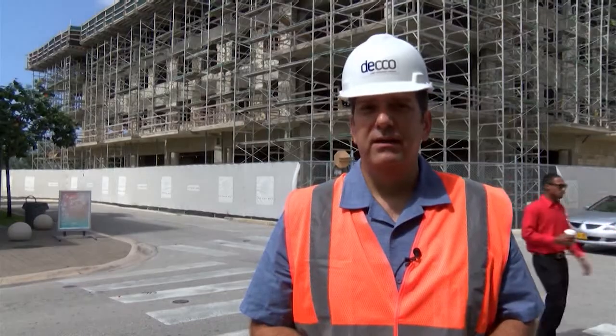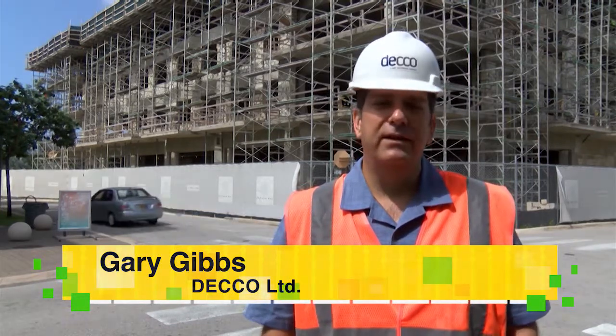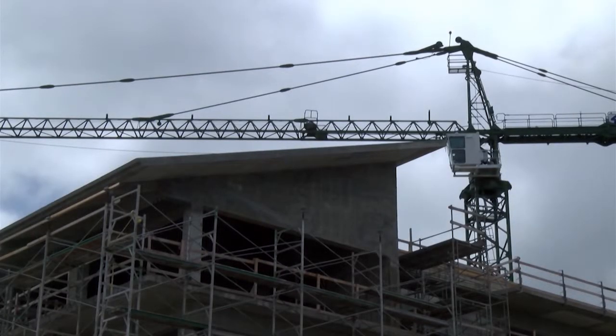It is extremely efficient from an exterior envelope standpoint. The insulation on the roof, the glazing, very, very energy efficient. The tenants will have a savings of roughly a minimum of 20% when the building opens, due to the fact that we have a large solar array, 100 kilowatt solar array on the roof of the building.